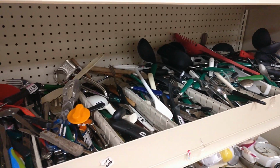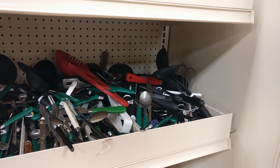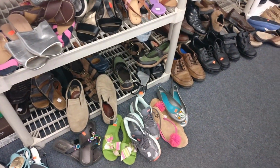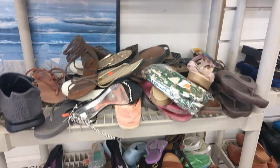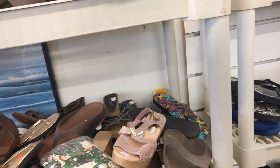We're looking at some silverware here. I don't really go through this stuff like a lot of people do. I know they enjoy looking for the good stuff. Too much work for me. There's a bunch of shoes. We're now in a thrift store, and we're looking for any kind of good shoe that will sell well on eBay.